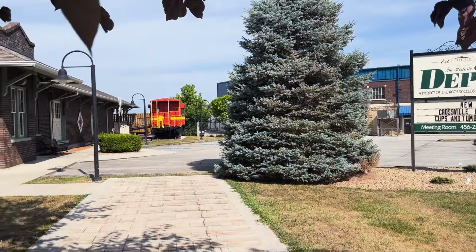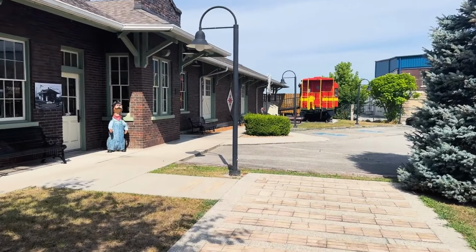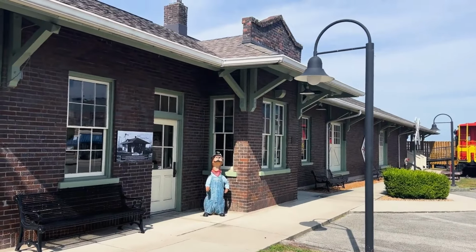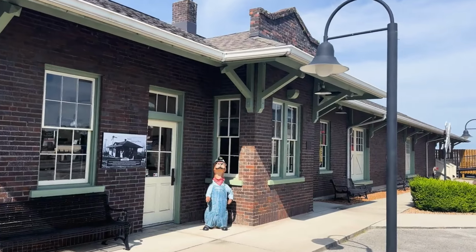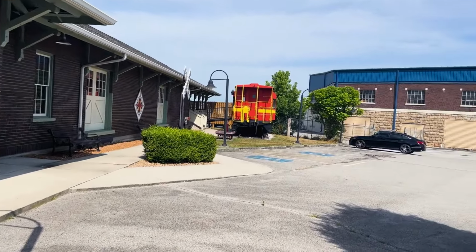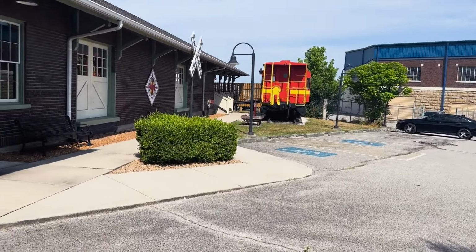On my left is the Depot. So the trains ran until sometime in the 80s, and I think the last trains that ran were some sort of sightseeing trains that ran periodically for sightseeing tours connected in Harriman and Chattanooga, and then those eventually also stopped running because the tracks were deteriorated.